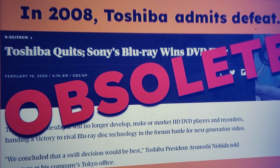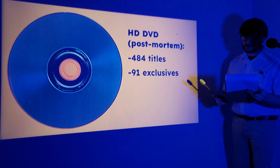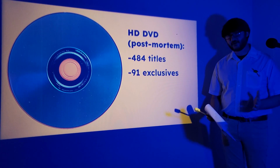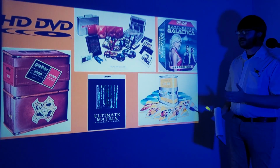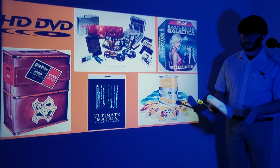Their catalog of films ended just short of 500 titles, 91 of them exclusive, and it should be made clear, just because HD DVD didn't survive the format wars, doesn't mean that we didn't get a lot of great releases, great special releases, and that it didn't have its loyal adopters.